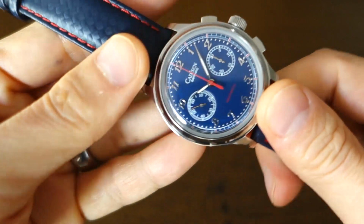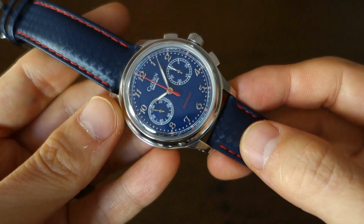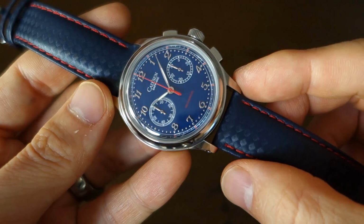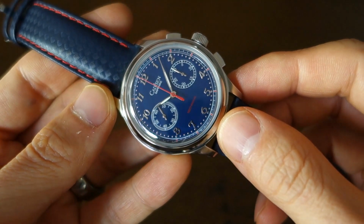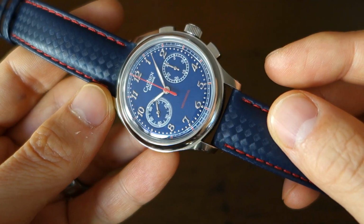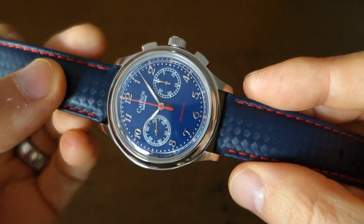Okay, so this watch, the retail is $199 USD as I check it right now, which is amazing for a mechanical chronograph with ostensibly a Seagull movement. That is pretty darn good pricing, if you ask me. Let me know your thoughts on the value of this particular piece as we go along.